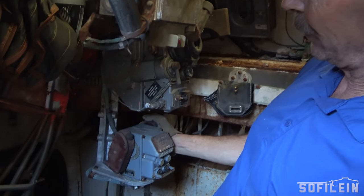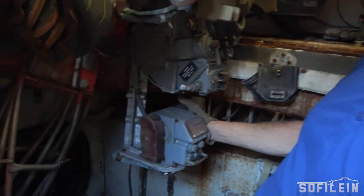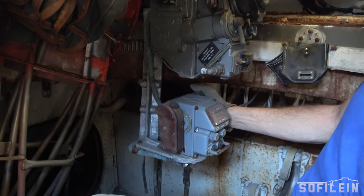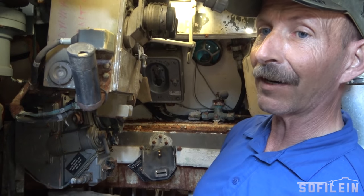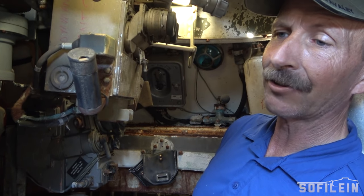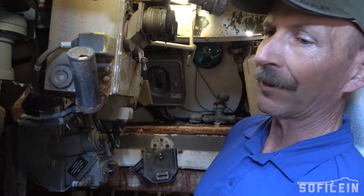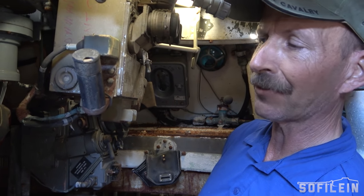Another interesting little tidbit: if you ever look inside of a T-72 or any other Russian tank, the controls are very similar. So if you can theoretically operate one, you can operate the other, because it's still the same muscle memory.